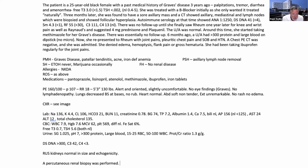On physical exam, her blood pressure was 160/100, her pulse was 107, her respiration rate was 18. She's 5 foot 3 inches and 130 pounds. She was alert and oriented, but she looked slightly uncomfortable. You could tell she was in a little bit of respiratory distress, a little bit of pain, and a little bit of shortness of breath.